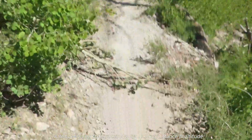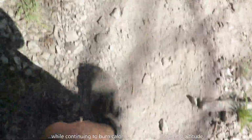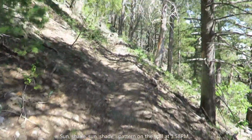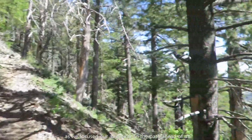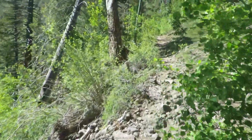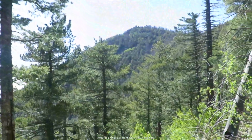Forward, step by step. The sun, the shade, and the sun keep playing peekaboo while we go up and up, amidst the trees and the pines. After a switchback, we're heading back to the west, northwest, and on the trail, and you can see the tower we need to get to in the distance.